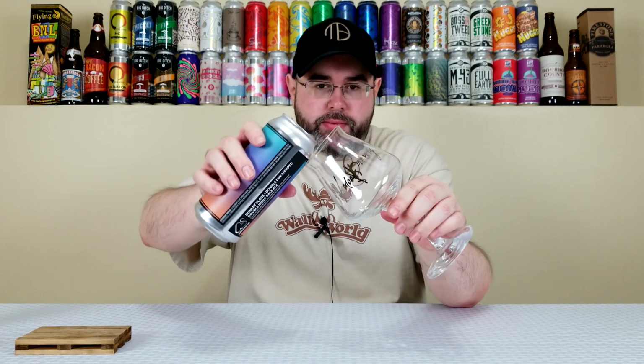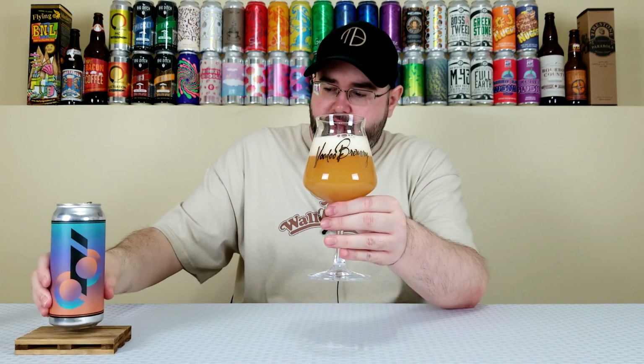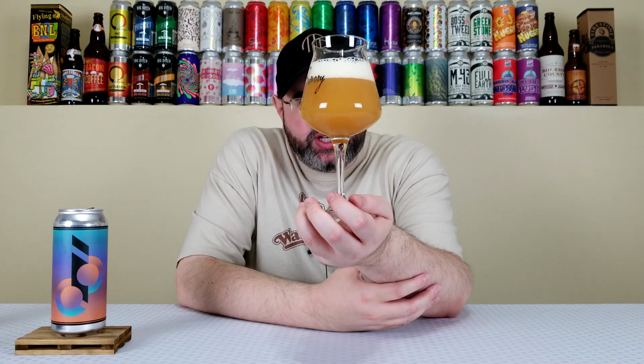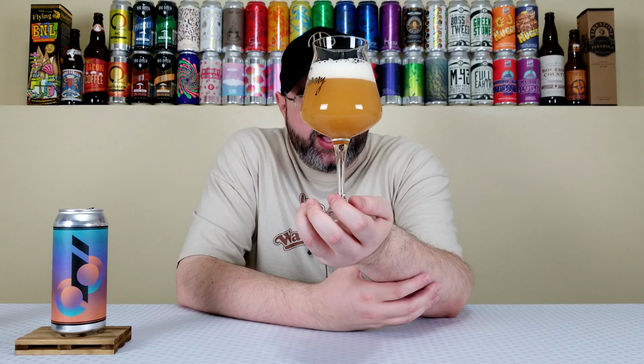Give it a pour. Yeah, so looking like your hazy. It's looking like one of your darker hazies. So, like a hazy sometimes I get from Other Half that has more of a straight-on, really deep orange color. That has a rich, deep orange honey. Now I say orange honey for Other Half beers, but this is really deep orange honey. Almost has a kind of rust color to it too.